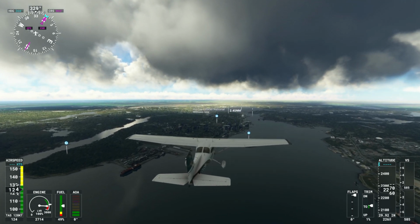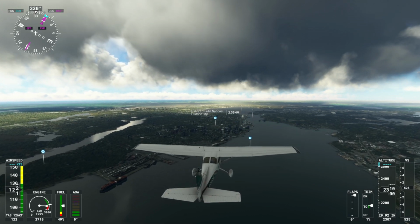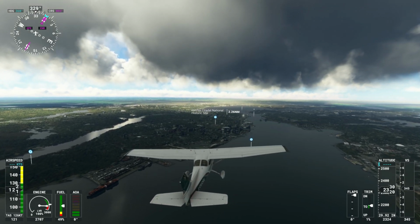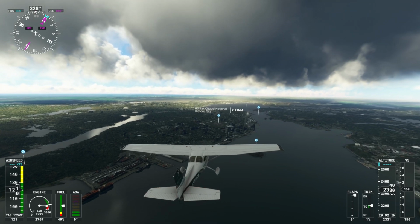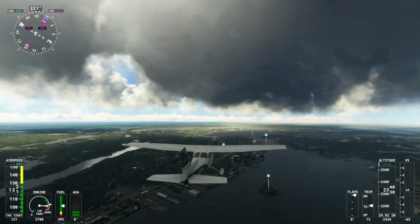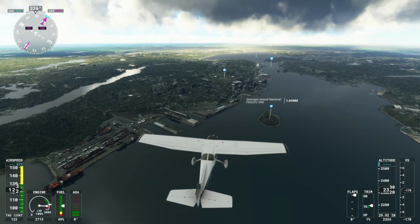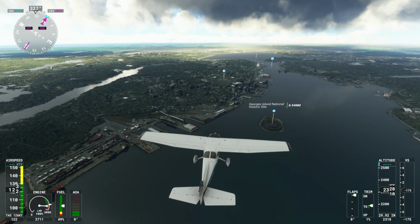So here we see the Halifax Citadel National Historic Site, right? So that confirms that we're correct, because it's always a challenge. And in some cases that's why I would say switch on the point of interest, because it helps me in navigating. Of course there are also several other ways. So below us is the George's Island National Historic Site.